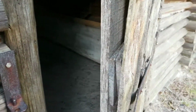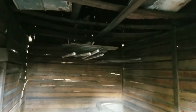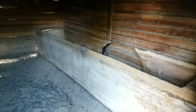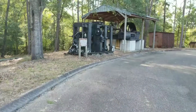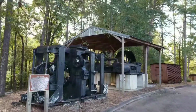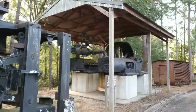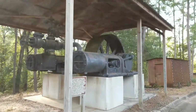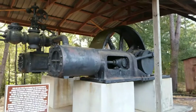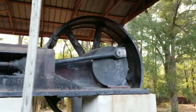A smokehouse. What are you smoking here? I don't know what they smoke in there. What is this back here? It's either a squirrel or a bird. I can't decipher the language. Look at this old steam engine. That thing is ginormous. If it was a squirrel, I think I just scared him off.